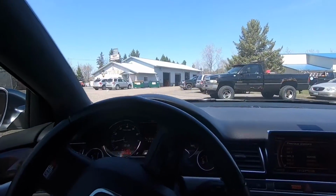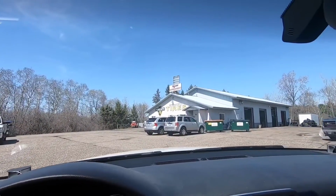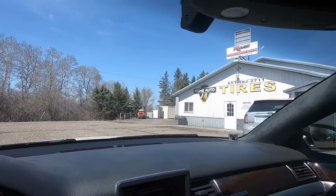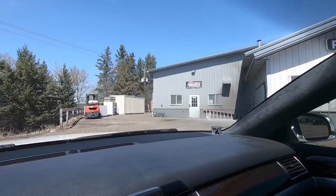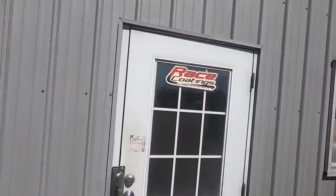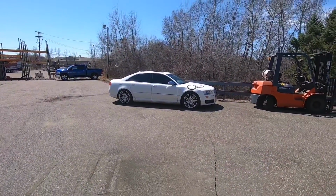All right, here we are pulling into Race Coatings. The sign's way up there on top of the building. I did not see that the first time I came. So if you're coming to get some stuff coated, just know that it's behind this tire shop here, and there's the door back here. So let's head inside, see Clinton, pick up the stuff, and hopefully he'll show us around a little bit. It's looking good sitting out here.